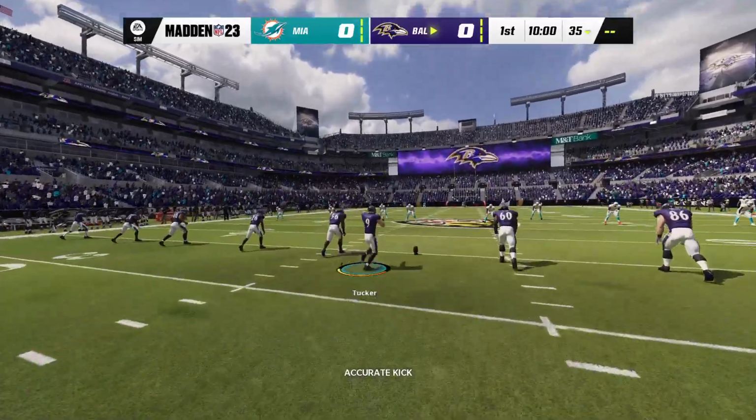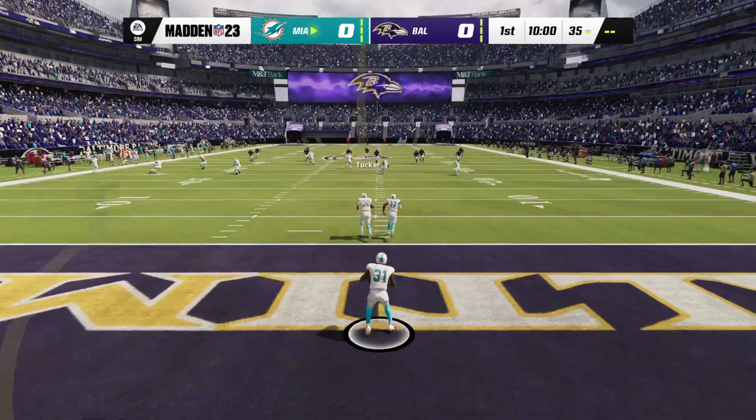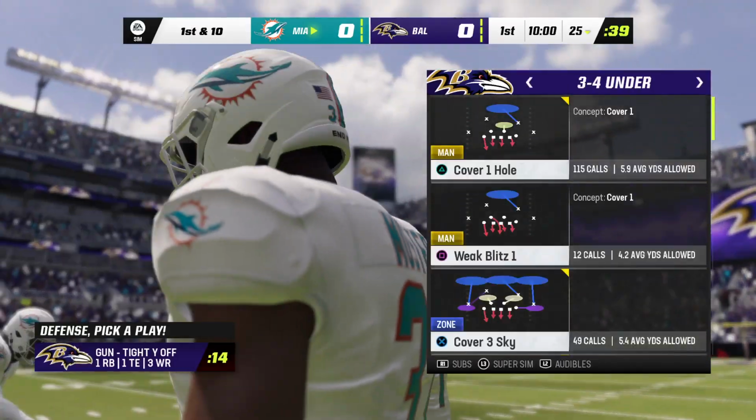Justin Tucker set to boom this one away. And off we go from M&T Bank Stadium. And we will not get a run back here to start. It's a touchback, and it will come out to the 25.